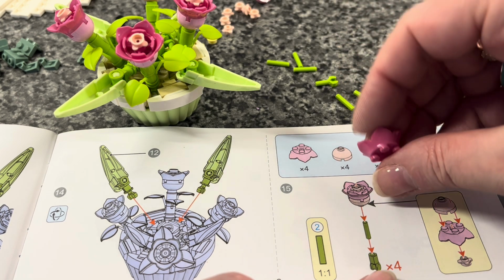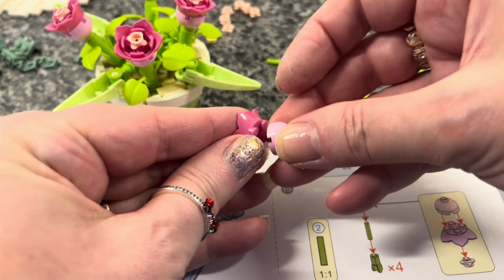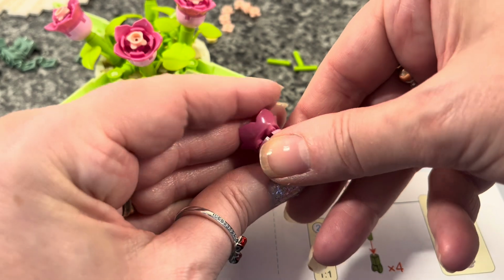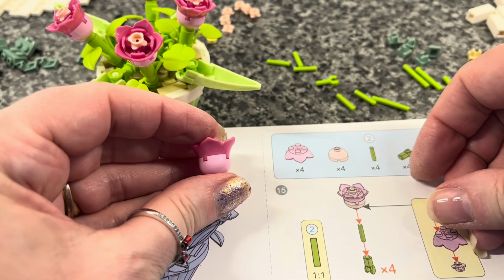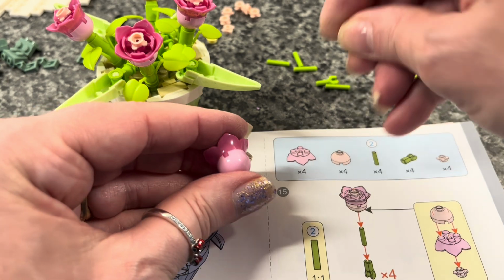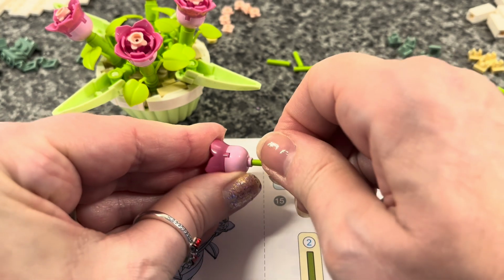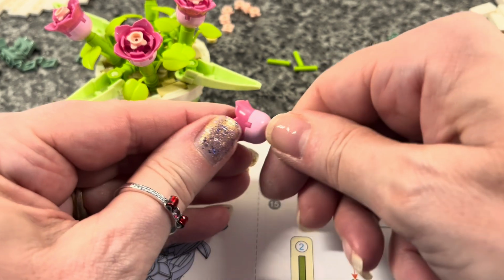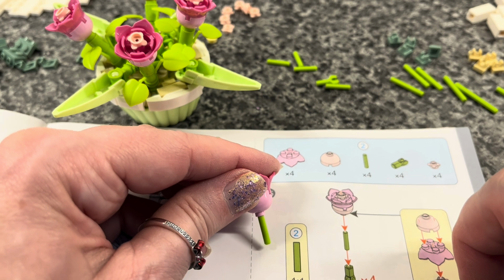So we've got the flower top, the flower bottom, and they fit together like that. Then that goes onto one of those rods, like that. Just press it down, make sure it's going in. And then that goes into that part.